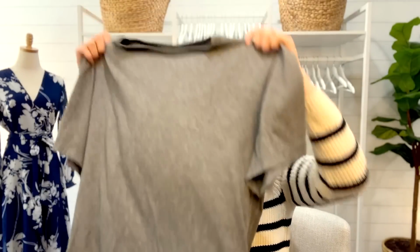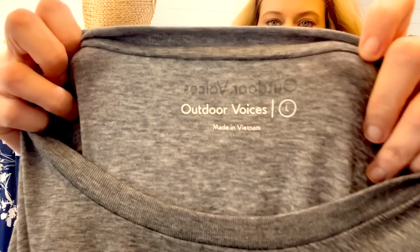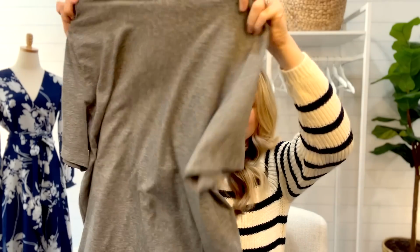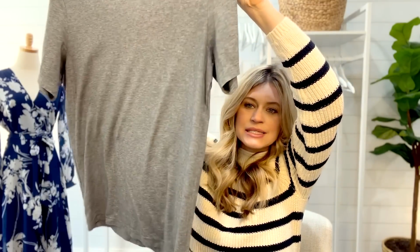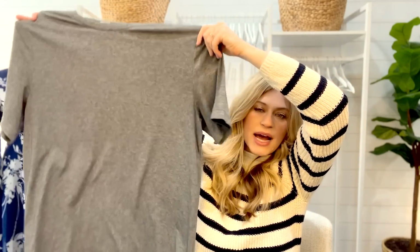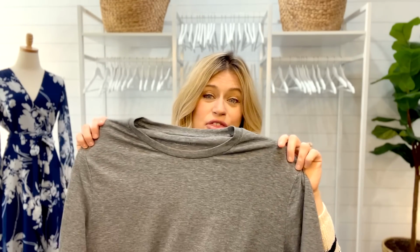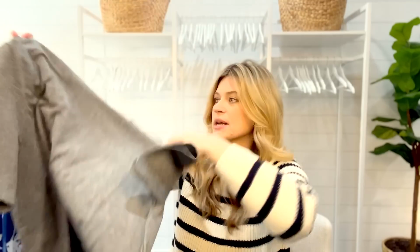The next shirt I grabbed was from the men's department as well. This is the brand Outdoor Voices. It's a size large. Outdoor Voices is definitely a bolo brand, a brand you want to be on the lookout for. It performs really well. This is just a men's size large, gray, basic top by Outdoor Voices, but again, still performs great, probably around $30. So definitely pick this one up.